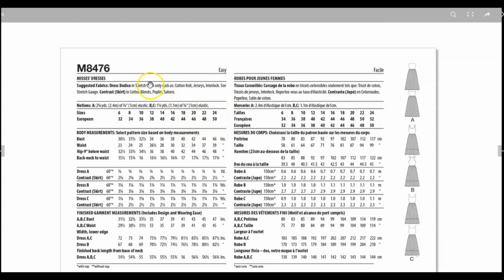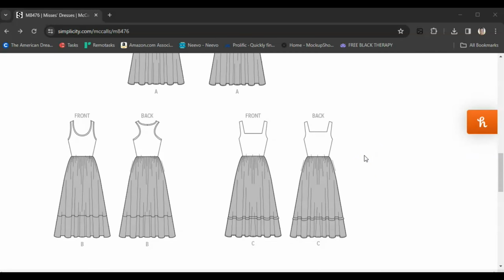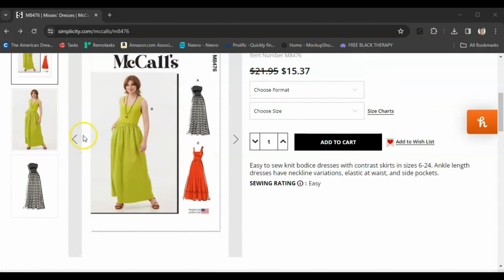This is a maybe for me, I think. Here are the suggested fabrics here, and it goes up from 6 to 24. So yeah, this is a maybe for me. This goes in the maybe pile. We'll see when we get to the store how we like it whenever a sale happens. All right, and here are the line drawings for the front and the back. I do like how they use different fabrics with this version, so it definitely goes in the maybe pile.